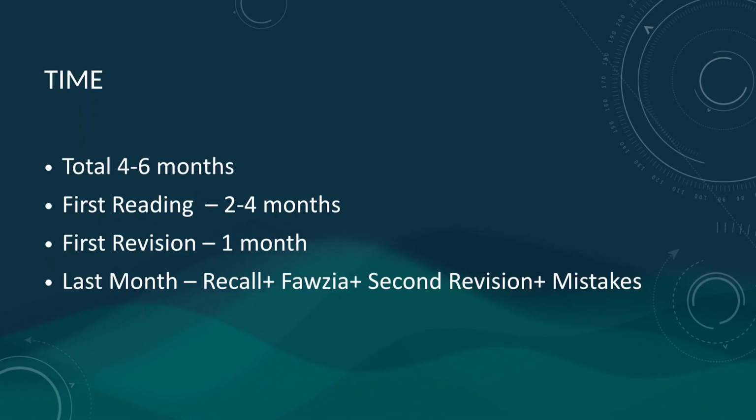So what is the ideal time that you need to pass the exam? It actually depends on your level of understanding and the level of basics you have from your undergrad level. If you have very good basics, then 3 to 4 months is enough. But if you have a long study gap or you don't have very good basics, then I suggest you take more time. Why? Because it is a very costly exam and you should take some time to have a very good preparation. So for the first reading, you should give around 2 to 4 months. In that time, you solve all the explanations of EMRCS, you check all the questions of the EMRCS question bank.